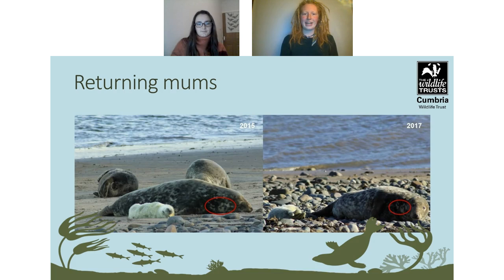We do this with a combination of looking in our binoculars, but also using the seal cam footage, taking really good high quality photos whilst we're there to use for ID. And also sometimes you can do this kind of ID on the drone if we have particularly good footage that day.